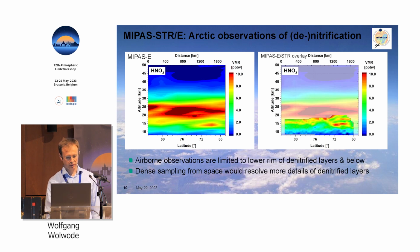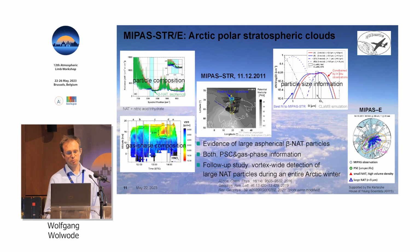This is the same section which I've shown you before, but going up to 50 kilometers. So here MIPAS Envisat, here again MIPAS Envisat with an overlay of MIPAS-STR. And this is just to illustrate with aircraft observations. So these observations are just episodic observations, and we are only able to reach the lower rim of the denitrification layers. And so it would be really nice to have such detailed observations up to higher altitudes to support process studies. This is an example of Arctic polar stratospheric cloud observations during the ESSenCe campaign in 2011.